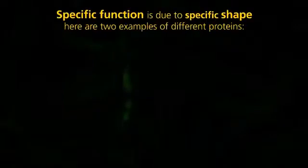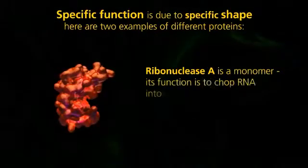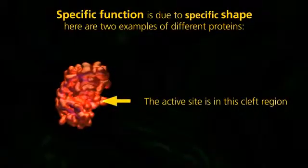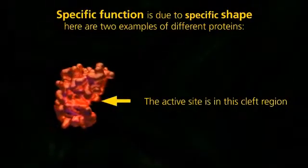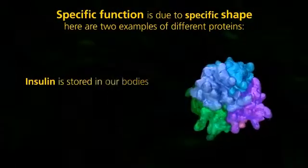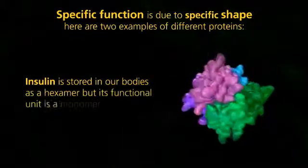Here are 2 examples. Ribonuclease A is a monomer. Its function is to chop RNA into smaller pieces. The active site is in this cleft region. Insulin is another example. It is stored in our bodies as a hexamer, but its functional unit is a monomer.